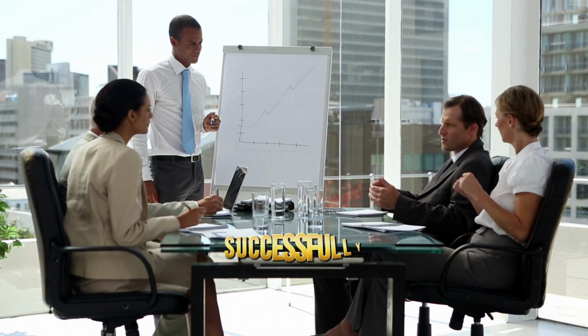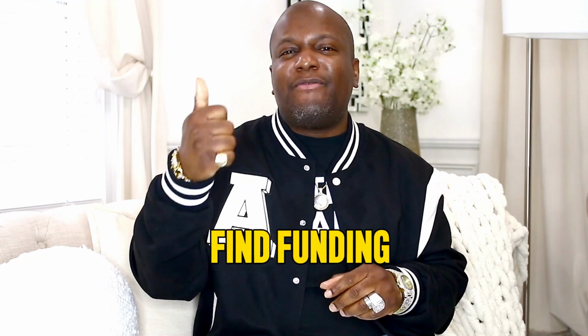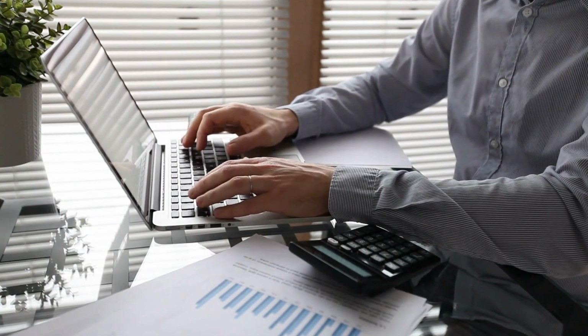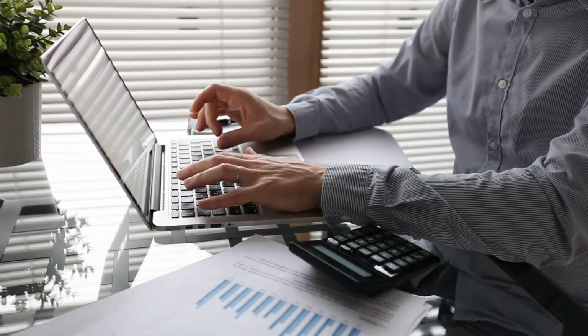So the ProFellow website has some key features. They help you find funding. They also give you application support. So if you're going through and applying for a funding opportunity and a funding award, they give you application support. In addition to that, they also help you to promote your own programs.